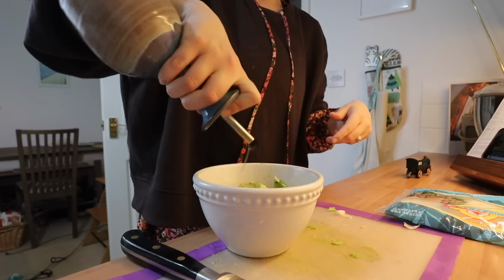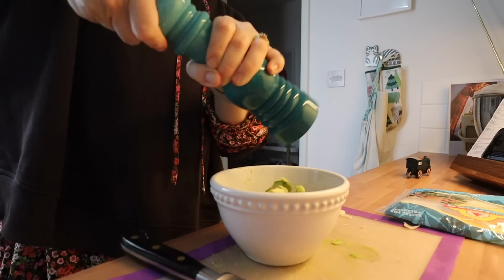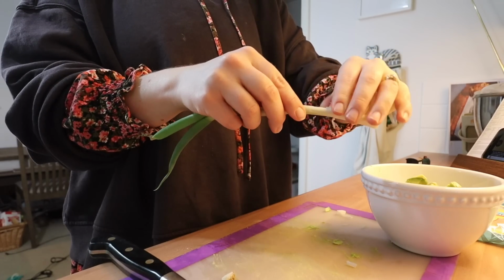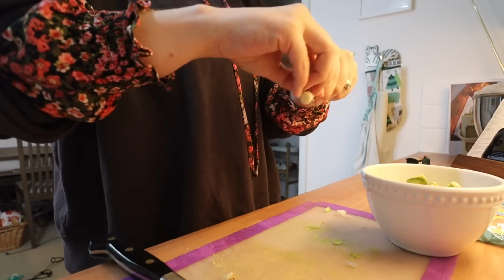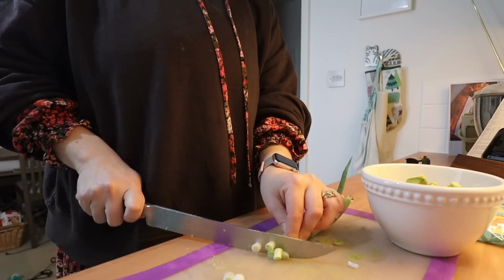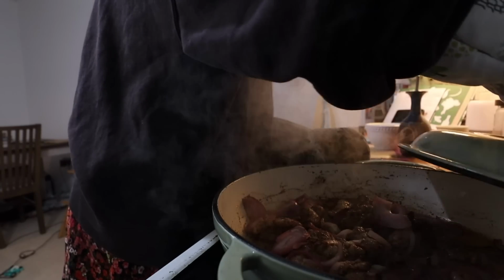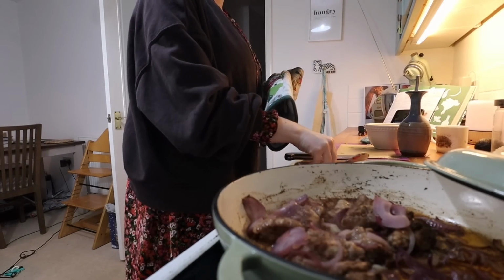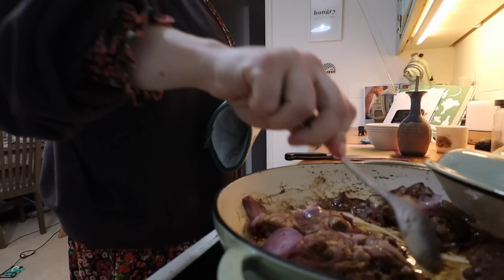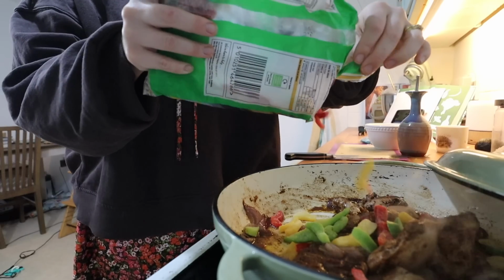Mix it together. If you do it about 30 to 60 minutes before the dinner, it marinates really, really nicely. I also add some chopped spring onion, which I found in my fridge, which was looking kind of dodgy, but it was okay to add into the salsa. It actually worked perfectly. So about 10 minutes before the end of cooking, or maybe about 15 minutes to be honest, I'm adding some frozen peppers, mixed peppers that I have in my freezer.